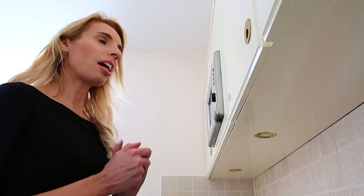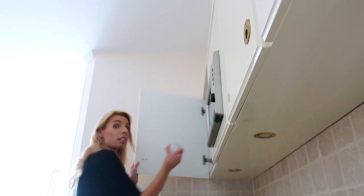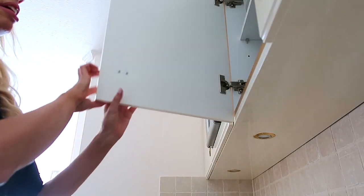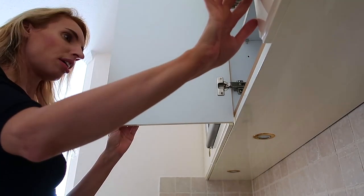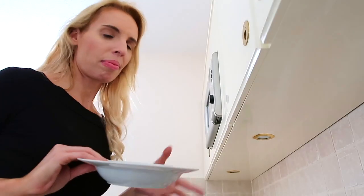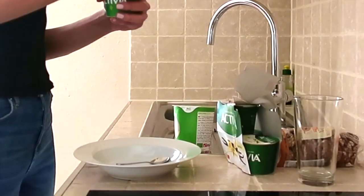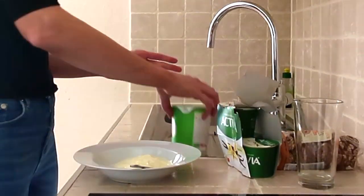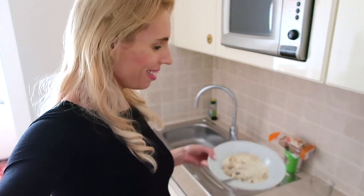Oh, now I have to look. What do they have here? First of all, a glass, because I'm super thirsty. And then we have to see. They do not have a muesli bowl, but a pasta plate. Gonna work. So, food is ready. I'm really hungry now.